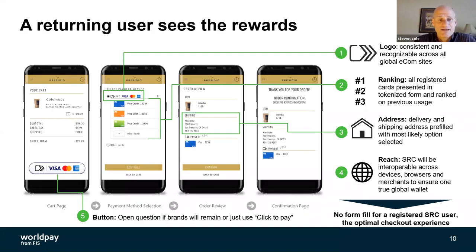And the second screen too could even be eliminated if they only had one card registered to SRC, right? So there's no sense in showing them a list of cards to display. If there's only one card, they would go immediately to the third screen to just confirm their order and be done. So it does create a very streamlined process once all that binding does occur.